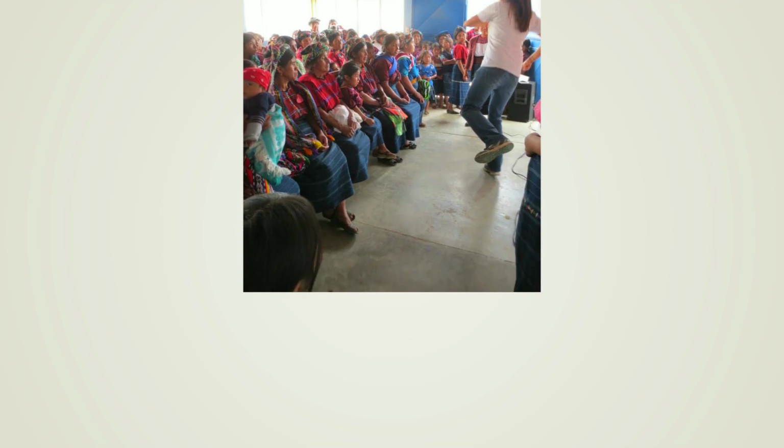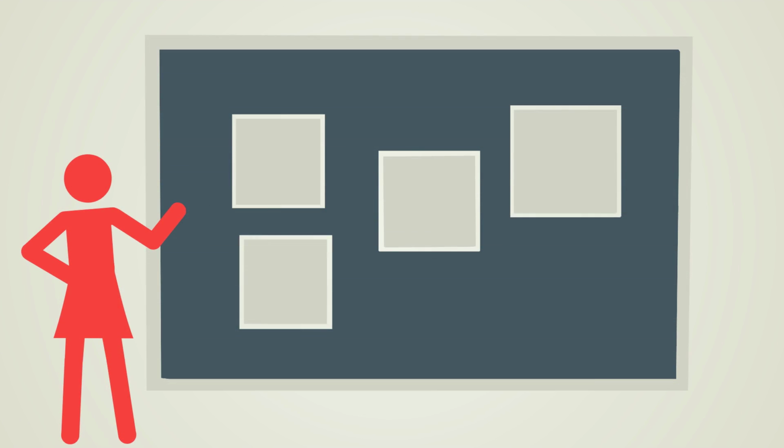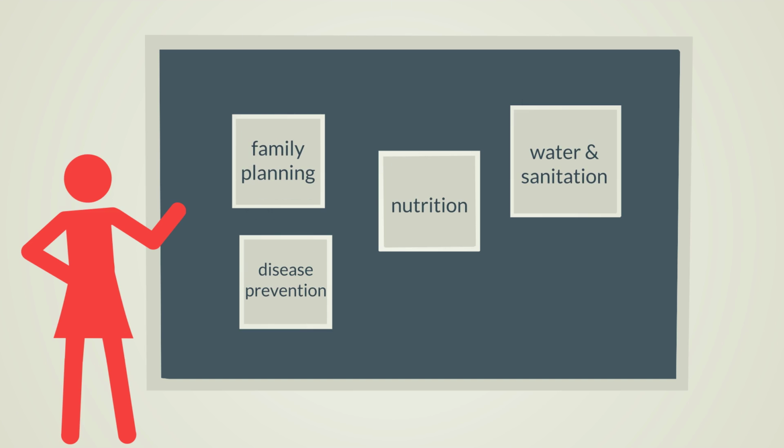Catherine used the K4Health materials to develop a dynamic curriculum to equip local health promoters to deliver short health lessons on topics such as prevention of communicable diseases and malnutrition, improved water and sanitation, and family planning to their communities. The K4Health resources helped Catherine decide what topics to focus on and understand common practices and terminology in Guatemala.